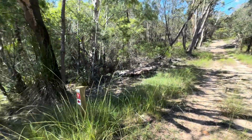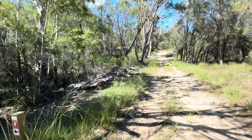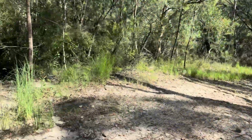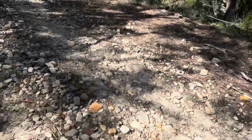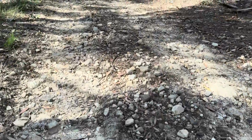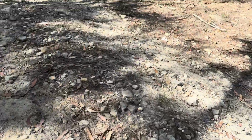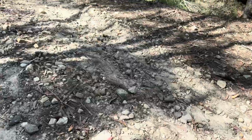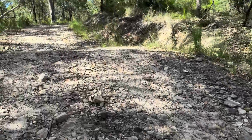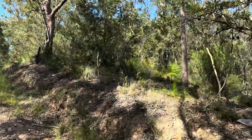So yeah, roughly 4.9 k's into the course if you want to take a left here and have a detour and go and explore a different area. Otherwise, we continue on towards Hornsby. Okay, so coming up the climb now, so just over 5 k's in. Pretty rocky, pretty loose, a lot of pine needles on the ground in this area, so a distinct difference in the vegetation. Yeah, we're just climbing up.